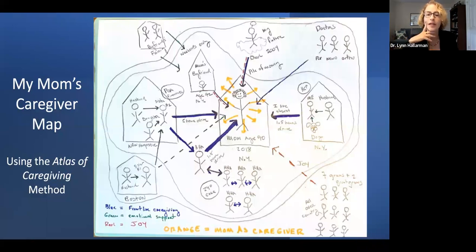So the thing that's different about the other ones I showed, you see my mom in the middle there, and those orange arrows that I drew, that's because my mom was really a matriarch in our family, and she was a massive caregiver herself. She was a loving caregiver, and I just wanted to acknowledge that in this care map. If you go to the top there, I put my father, my father in heaven, who died in 2004.